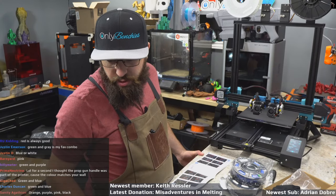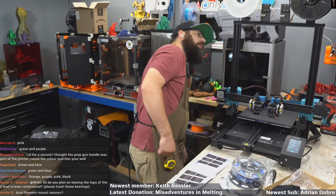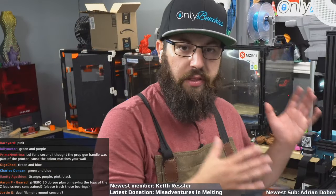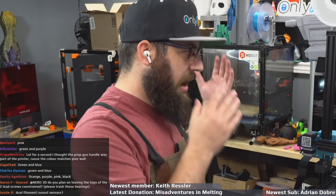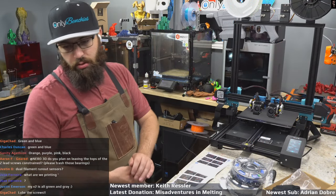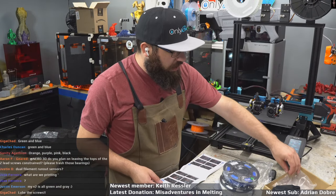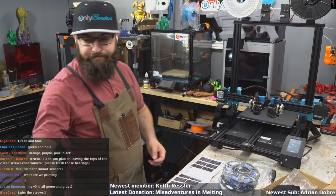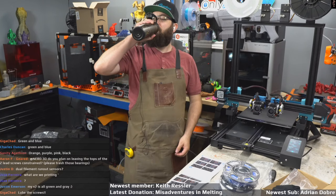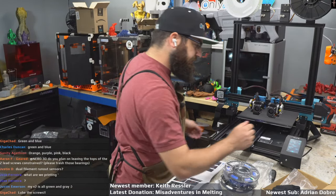Do you plan on leveling the top of the Z lead screw? Are they constrained? They are. I'm leaving the machine as is. We are testing the machine as it comes out of the box. That's how I do this. Lube the screws. It doesn't come with lube. It doesn't say to lube it. You run it how it's brung.